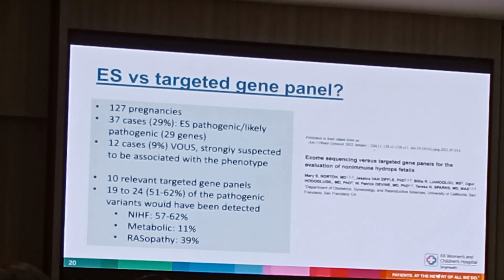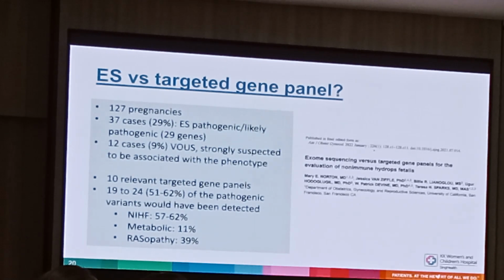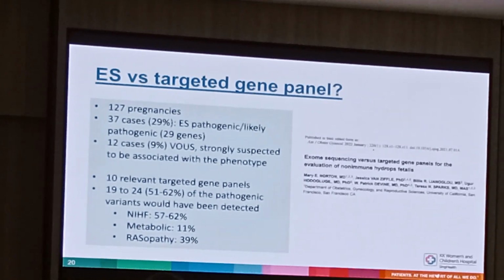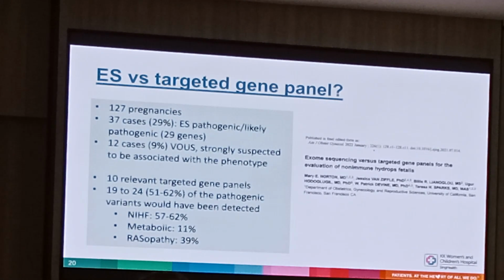However, there is of course some criticism because it depends on the underlying etiology, and there is some question as to whether we should aim to phenotype the fetus better on ultrasound before we decide on the appropriate test, because not all hydrops is equal, as I showed, many roads leading to Rome. Maybe we need to get better at looking at the different phenotypes or splitting them up into different phenotypes, and if we do manage to do that and we choose the appropriate panel, our yield might be better.